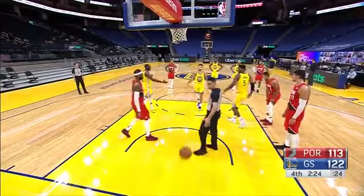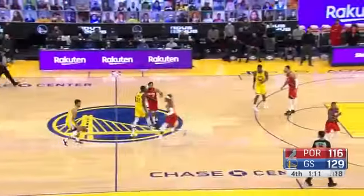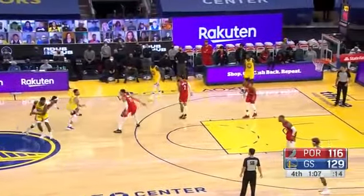As Curry has a new career high, double nickel. With all the focus on you, all the attention he's going to draw, everybody knows you're the main focal point for the defense. I mean, Lillard and McCollum went for 54, but Steph went for 56 by himself.